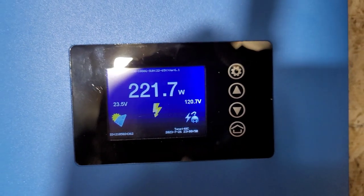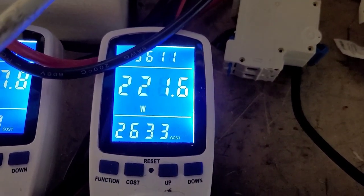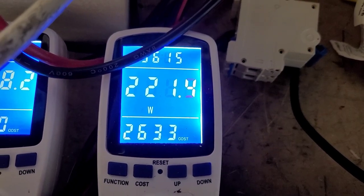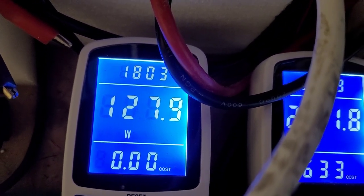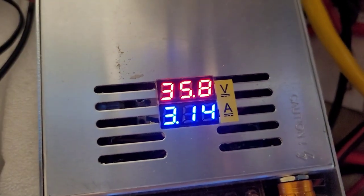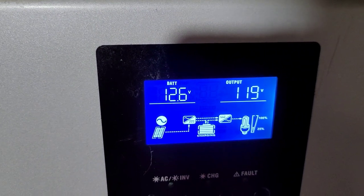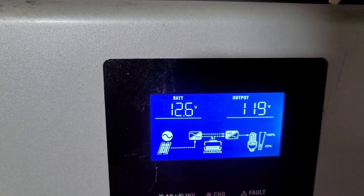Okay. Watts, going back here. What's confirmed that? Because this power meter, which is plugged in, is saying that we got 221.9 watts going in. And what are we taking off the grid? 128, which is being used by that. And let's see if we're maintaining the battery. So now the battery is at 12.6 instead of 12.8.